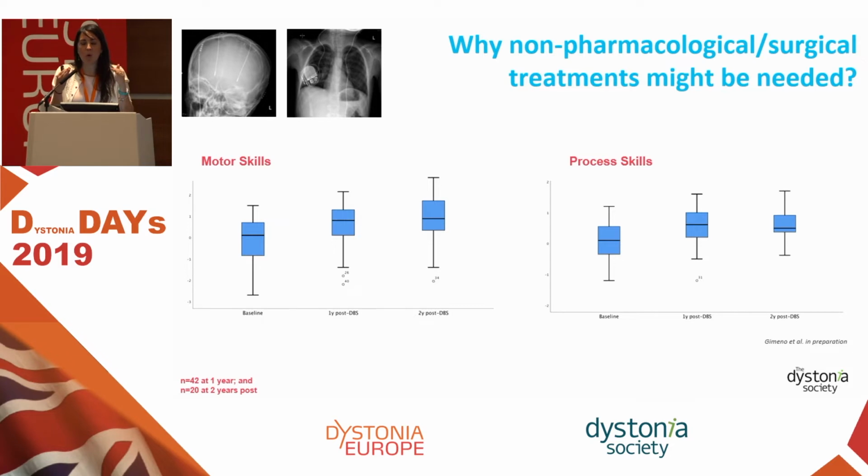So what we found is that young people have difficulties with motor things when they were doing the test, but also with the problem-solving skills, if you like. And what happened with DBS is that we managed to get an improvement not just on the motor, so the dystonia got better, but also their ability to change performance when something was going wrong and to problem solve also improved.